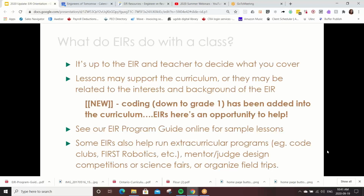We're going to give you ideas and inspiration, but really that flexibility allows you, as a teacher and as an engineer, to kind of take ownership and make it your own. And that just drives engagement and improves the experience for the students even more. So that's why it's really up to you. You get to decide what you want to cover.